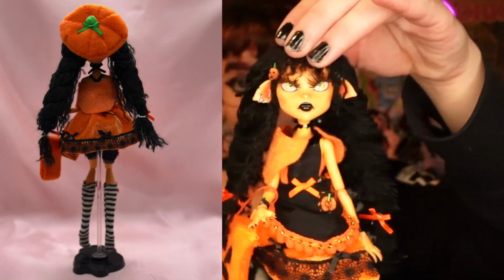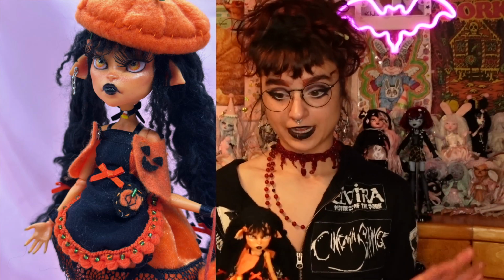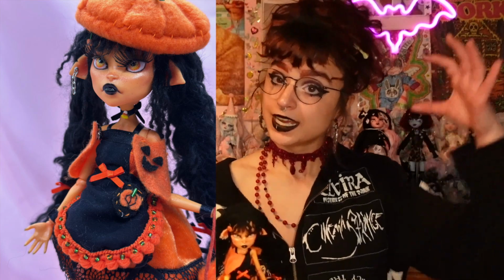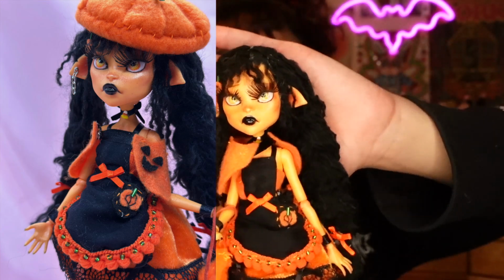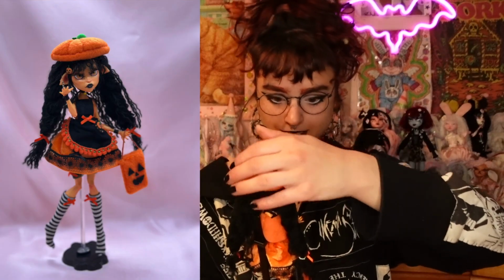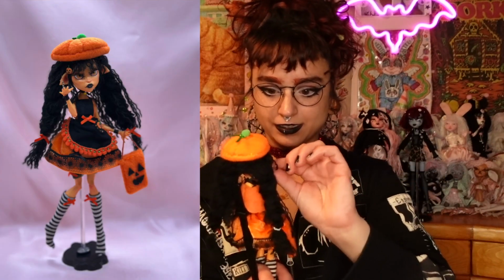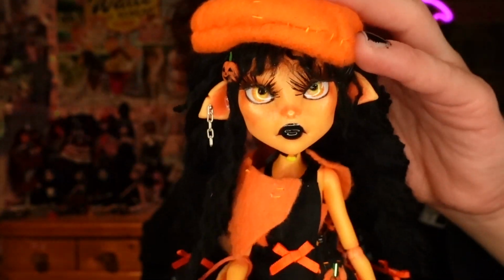And she's got little bangs and a little pumpkin hair clip. One of my favorite things to do with the werecats and werewolf dolls is to take the ears off and put them down, so they have this kind of Gelfling sort of look. I just think it's so sweet and adorable. So I did that with her, and of course she's got a little ear piercing with a dangly chain, and then her eyes are yellow, which is one of my favorite things to do.